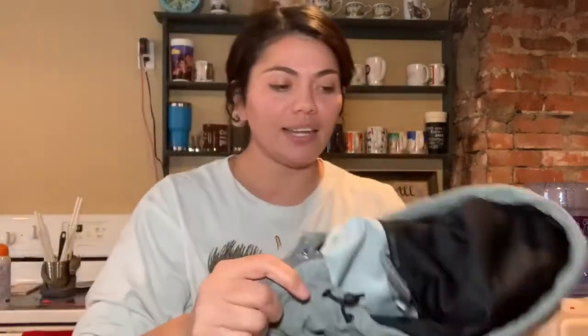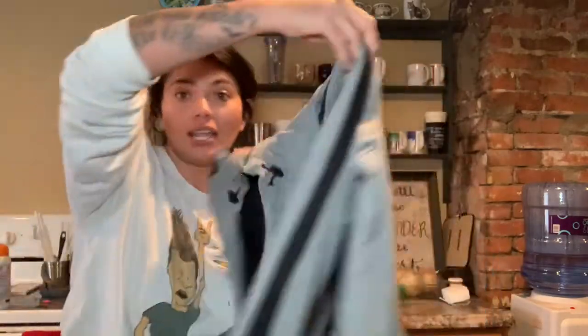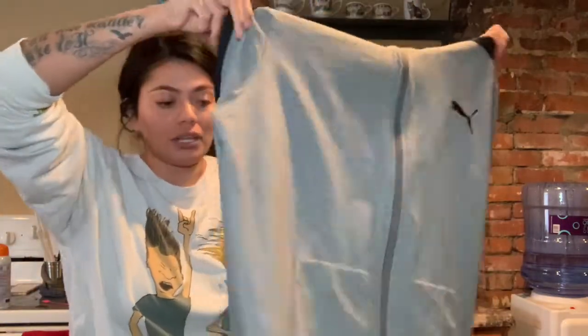It's going to be a long day. It's already 3 o'clock and I still need to wash all of this stuff, dry it, photograph it, measure it, and then list it. This next one is a Puma size extra extra large. There's the tag, and it is this heather gray hoodie. Again, this thing feels like it's brand new. It's got the Puma right there. It's a full zip hoodie, black stripes on the side.